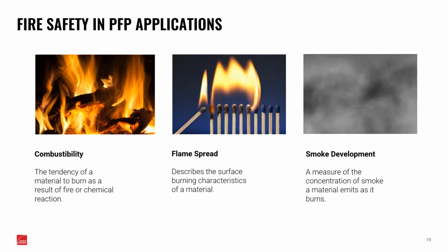Next, we talk about flame spread, which helps to determine how far and how quickly a flame will propagate across the surface of a material when it's ignited. Ideally, we want something where the flame doesn't spread, or it spreads very slowly in a given period of time. ASTM E84 or CAN/ULC S102 is used to measure flame spread.